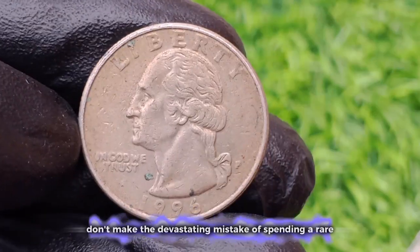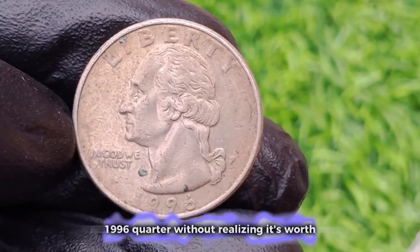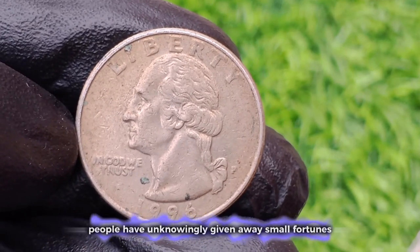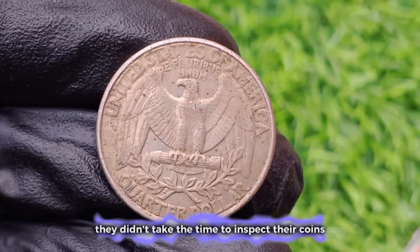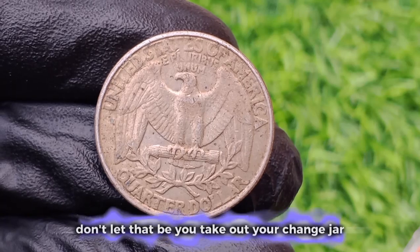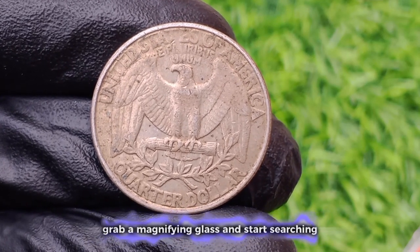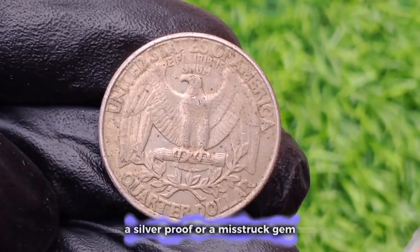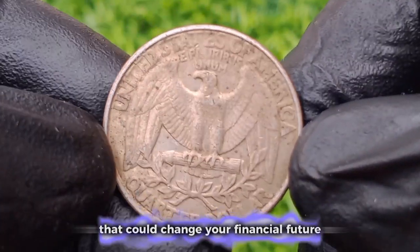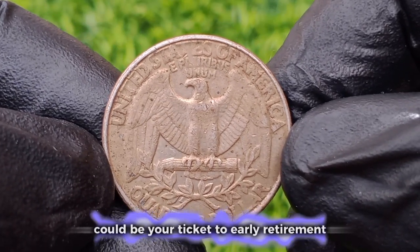Don't make the devastating mistake of spending a rare 1996 quarter without realizing its worth. People have unknowingly given away small fortunes because they didn't take the time to inspect their coins. Don't let that be you. Take out your change jar, grab a magnifying glass, and start searching. You might just find a double die, a silver proof, or a misstruck gem that could change your financial future in a flash. What you thought was spare change could be your ticket to early retirement.